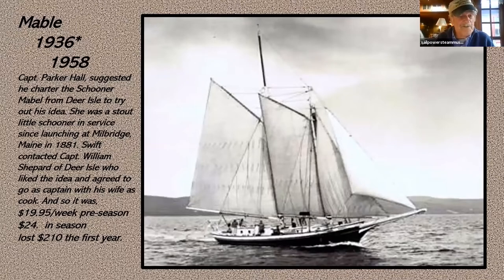So in 1936, they made arrangements. Frank Swift made arrangements to charter the Mabel, little old Mabel. She was a pretty little boat from Deer Isle. He had to try out this idea. So the old Mabel, built in 1881. She was an ancient vessel, but she was still able.